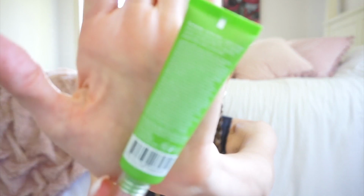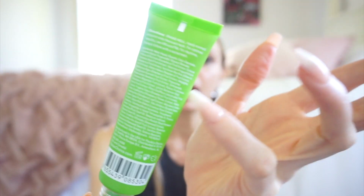Look at the Inkey. Can you guys even see all that? But Paula's Choice is very much into the same type of ideology that I'm into, which is just efficiency in formula, limited ingredients, no fluff, no fragrance, nothing irritating, just pure results-oriented products. So I trust what she produces, and yeah, this is amazing.